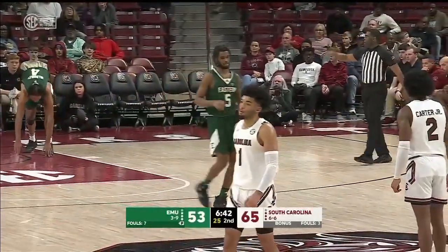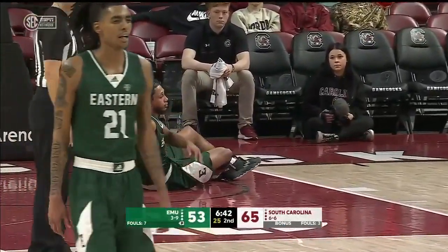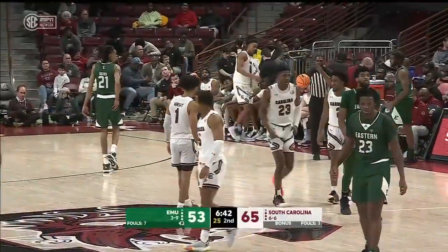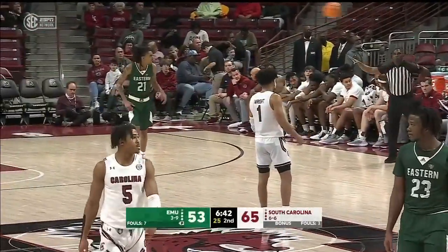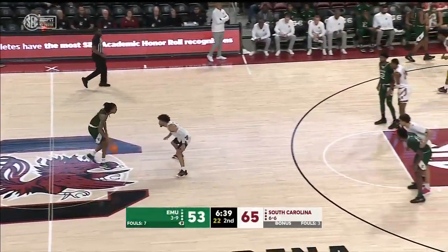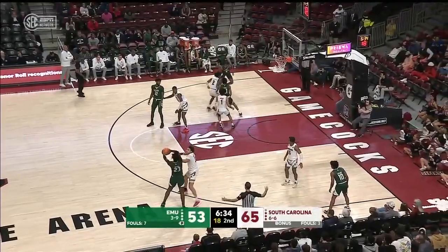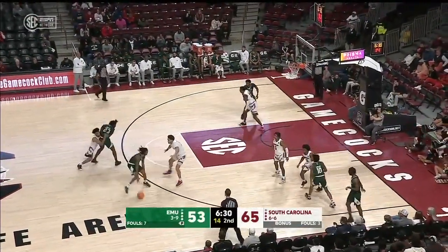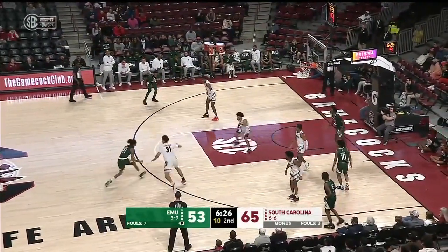Looks like Billingsley took a shot to the face, and now he's down. Yes, it has been a very physical game. Eastern Michigan's roster, there needs to be more offensive circulation and more help for Imani Bates. Now on the defensive end, South Carolina has been able to have their way in creating second chances, and that's why the score is what it is. It's not just a shooting match. It is them running their stuff, being efficient, and getting themselves multiple opportunities to score the ball.